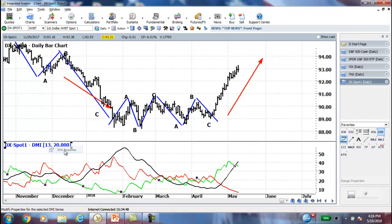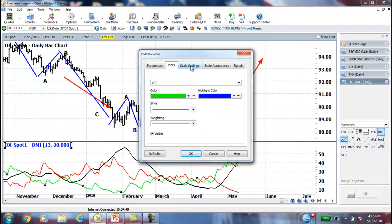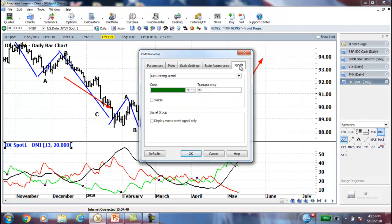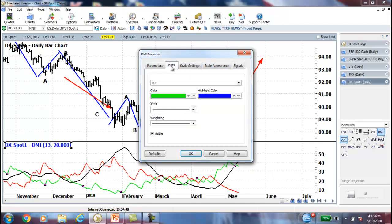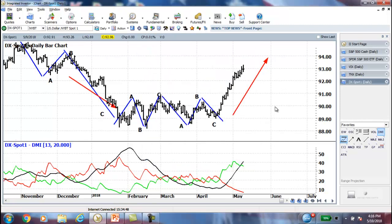So all you have to do is right click on the indicator, and then you can open it up, and you can change any of these things that you want, the colors, the width of the lines, etc. And you can go through and change whatever you want as far as the indicators. And look, there's all the differences there. And so I changed the parameters there to make that 13 instead of 14 on the DMI. And all that does really is give you a little bit earlier of a signal.